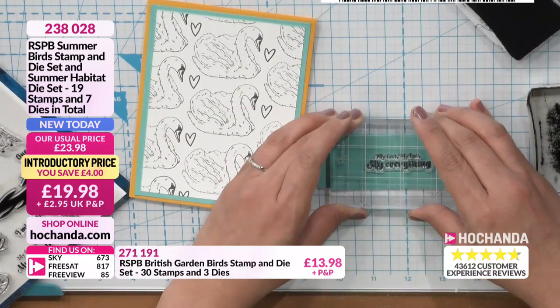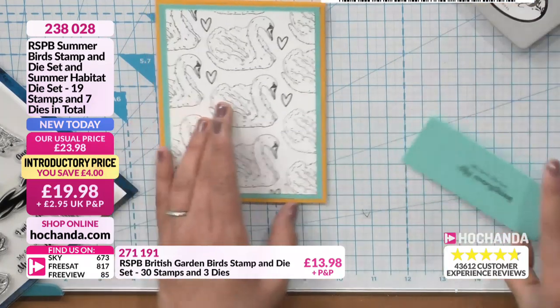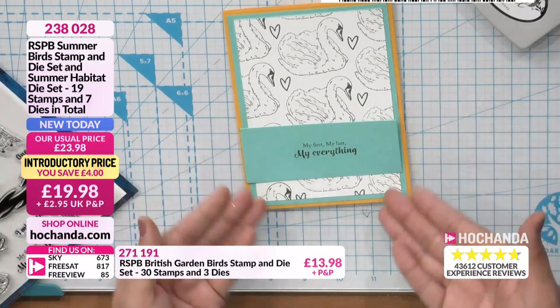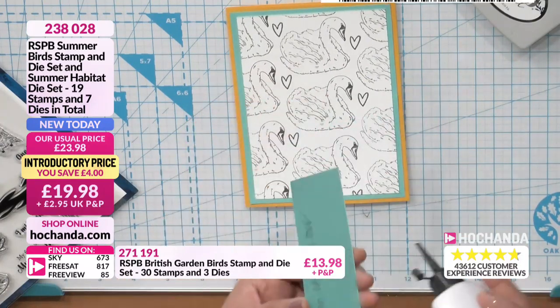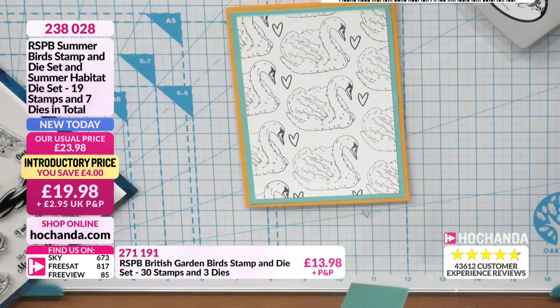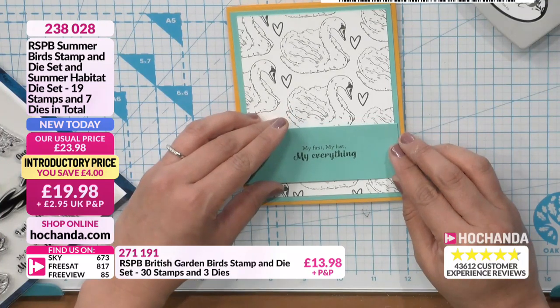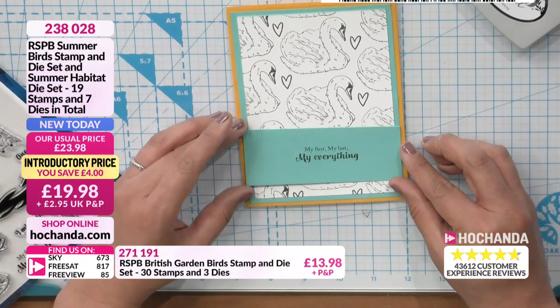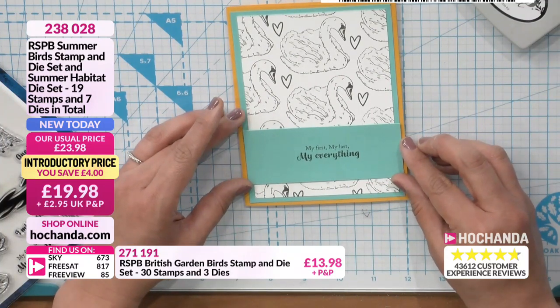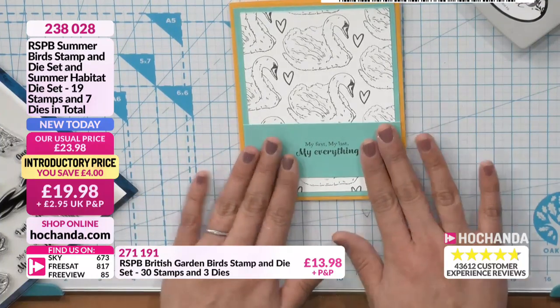I like the colors you're using on this card. Thank you. It's just really, really easy, and I feel like it could be masculine or feminine, those particular colors. All right, and then we're just going to glue that on top. Maybe a little bit lower down so we don't cover up that particular swan, maybe there. That looks good. All right.